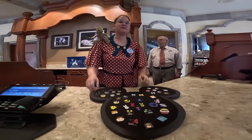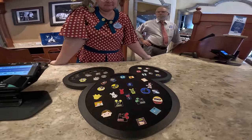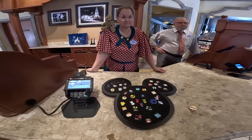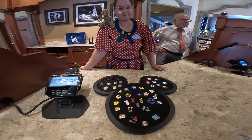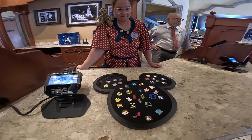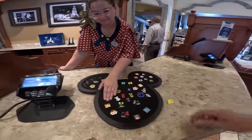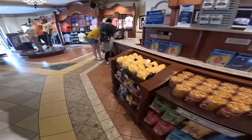Thank you. You're welcome. She's also pin trading if you want to pin trade. Okay, perfect. I appreciate it. Thank you. Let's do the Incredibles egg. And I'll do the crown. I think I have it, but I'll get it just in case. Thank you. Have a great day. You too. Thank you.